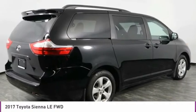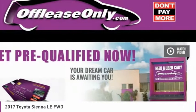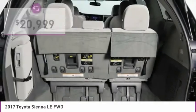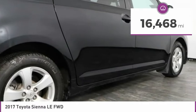Add a refined and fuel-efficient V6 engine, a smooth ride, and upscale interior accommodations to the mix, and it's easy to see that Sienna is built with the whole family in mind and is priced below $25,000. This vehicle has less than 20,000 miles.